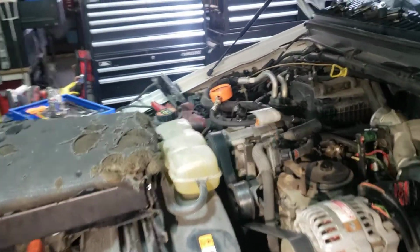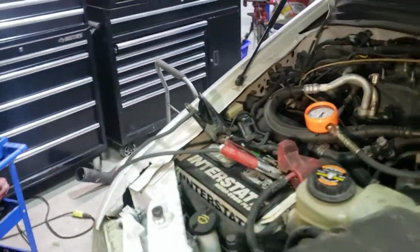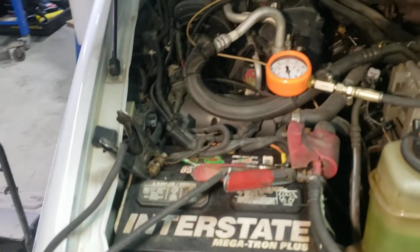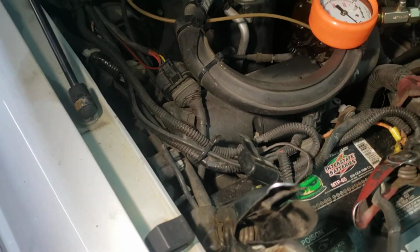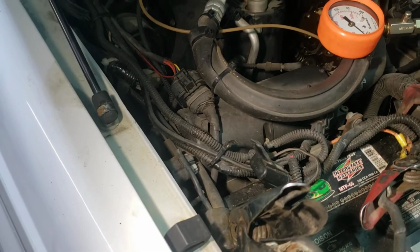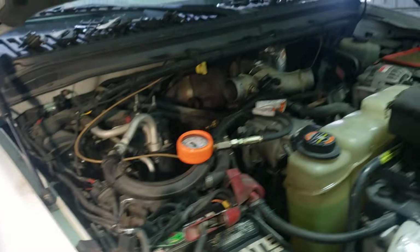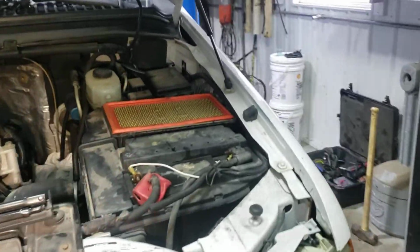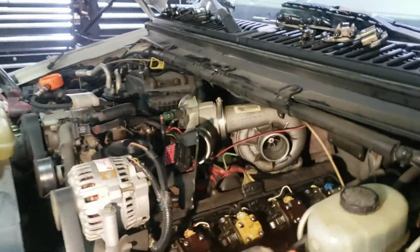Notice too, there is a Webasto heater, which is a really strange location. I've never seen one tucked up behind the battery like that. Usually guys put them down on the frame and keep it a little bit lower, but that doesn't appear to be hooked up. I found the controller inside the cab, and those are really nice features to have on these, because they like to be plugged in, they like to be warm, or they do not like to start, especially when they're down on compression like this.